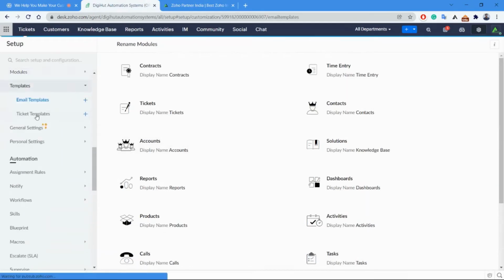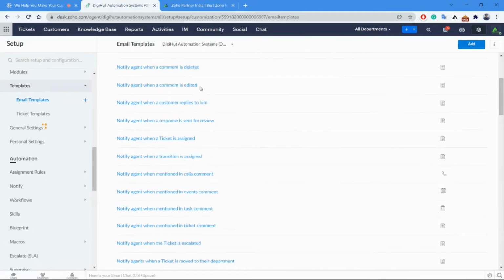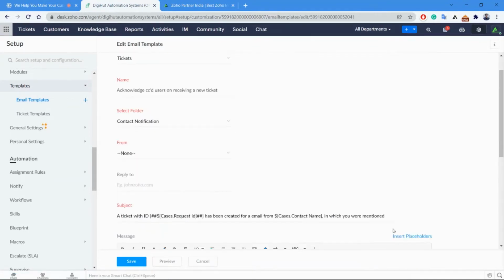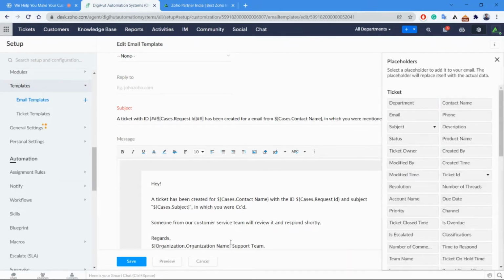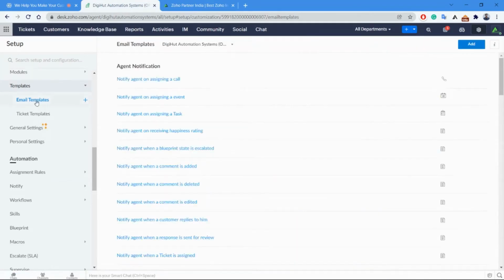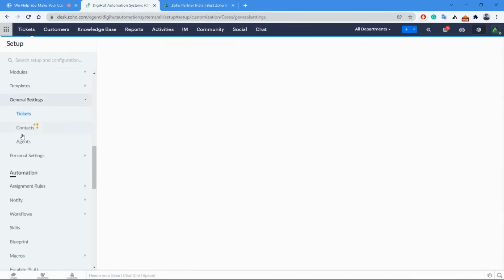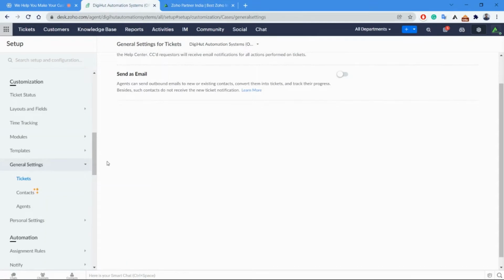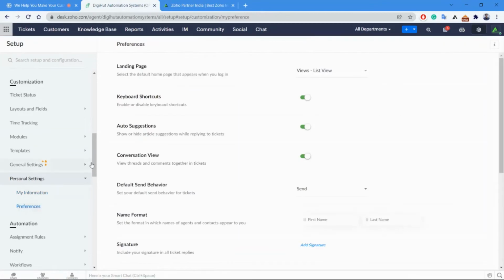And if you want to edit or customize the email templates, you can see it here under each heading, and you just need to click on that. The insert placeholder option is there, and you can use these placeholders, and you can customize the entire content of the template. So this is where you can customize your email template, and the ticket templates also can be customized. And the general settings, we have these things along with this particular customization. Then we have the personal settings, the my information, the preferences also can be changed.